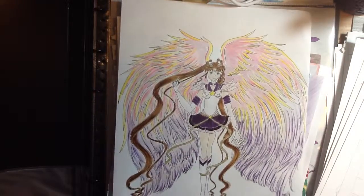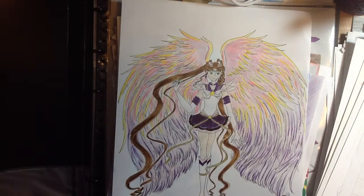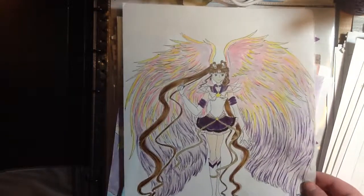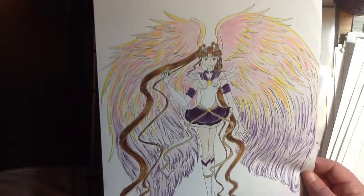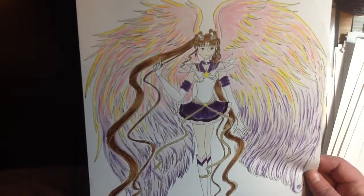A lot of the time I don't like doing backgrounds because I can rarely think of anything decent that would complement the character that I've drawn. But I really love how her wings turned out and her hair.